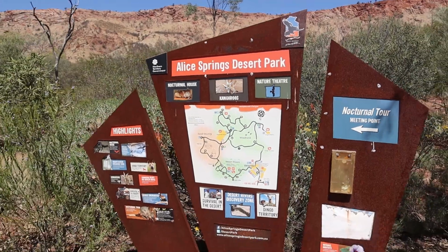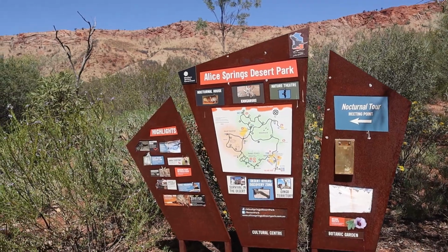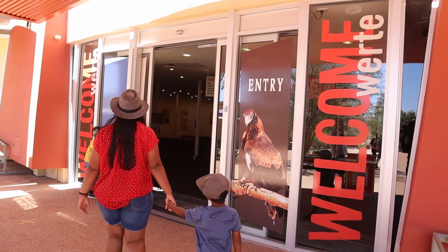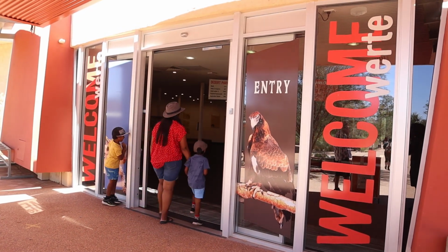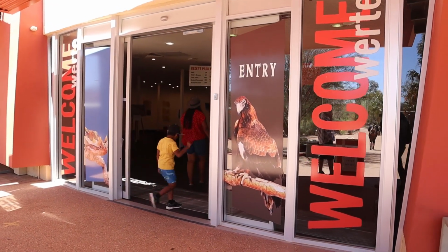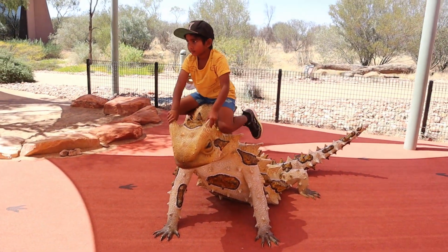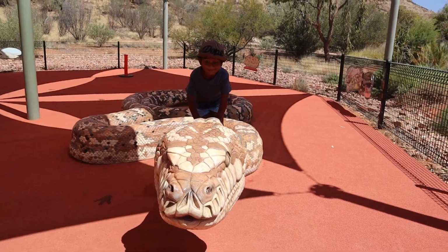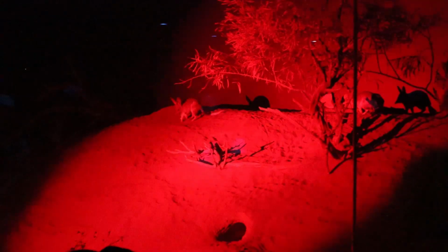Keeping with the wildlife theme, next we take you to Alice Springs Desert Park. Just a short 10 minutes drive out of Alice Springs, the park is situated at the base of the spectacular West MacDonnell Ranges. Here you can experience the Central Australian landscapes, flora and fauna, including some very rare animals that you wouldn't encounter in the wild, such as the bilby.